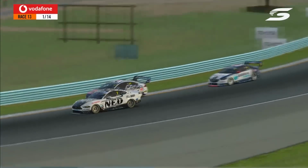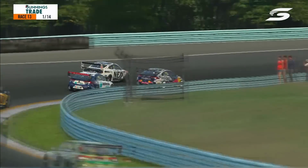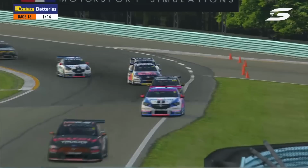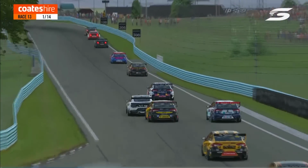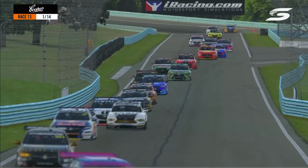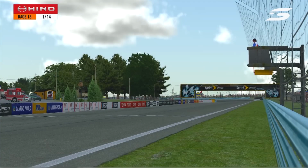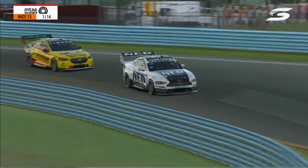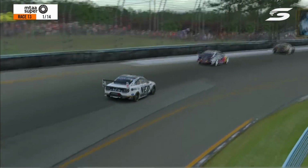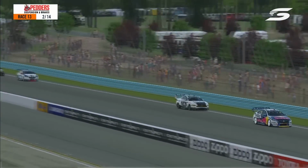Andre Heimgartner got untidy on the exit there because Shane van Gisbergen was pressuring like you would not believe. They're side by side. The Red Bull Holden sneaks past the Ned Mustang. So Van Gisbergen is on the charge to reclaim those spots that he's dropped since starting from pole position down to 6th. So having a look down the inside there was Ambrose on Coulthard, as well as we pick up Andre Heimgartner in the Ned Racing Mustang. Actually sat it up very high on the curbing.